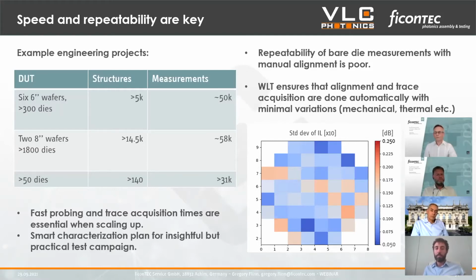Another very important point is repeatability. Coming from photonic integration, most of the time people are used to die level testing, and this is done most of the time manually. And the alignment here is quite poor. So the repeatability is in the order of 0.5 to 1 dB.